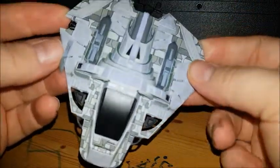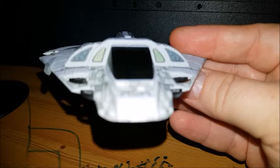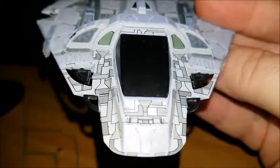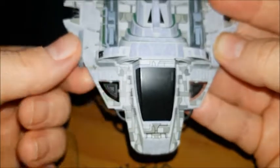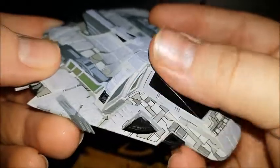Very nice. I really like this ship a lot. Come on, focus. Come on. There we go. You've got some really nice panel detail along the forward section of the hull there. And you've got these sort of unsprue parts, almost. So all these little gaps in there, they're really cool. But like I say, you've got some really nice design on there.